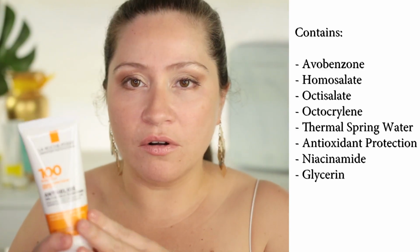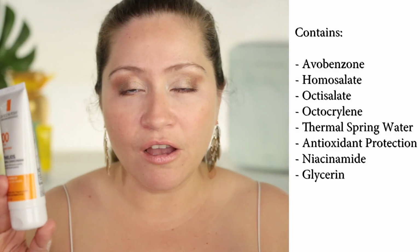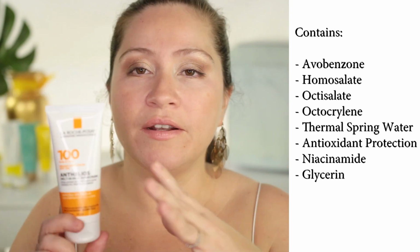It is a chemical sunscreen that has a high SPF that I know I can rely on, especially after laser or peels or acids or any skincare that can cause your skin to be more sensitive to the sun. This is a really good one to do because it will protect you, and it's just a really good, reliable sunscreen that I like using if my skin is more sensitive to the sun.